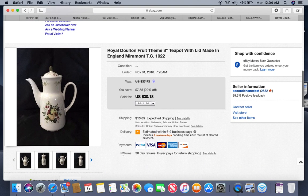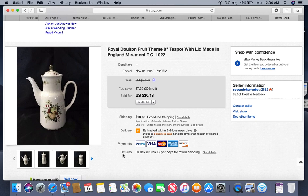This was a complete set. There was probably 200 pieces of it. It all came out of a storage locker, so I'll probably have about a quarter into it, and I decided not to list it all as a whole set because that sounds just like a nightmare to ship. So we parted it all out, and it's been selling bit by bit for about a year now. So this has been listed for a year, but it's sold, and it sold for $30.18.